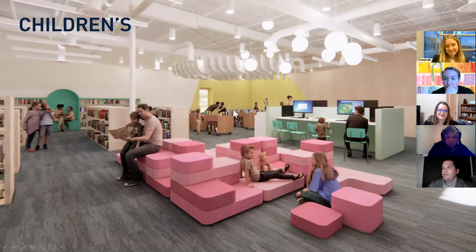There's a small reading nook here in the corner. Again, you'll notice the skylight in this zone as well, bringing natural light into the space.